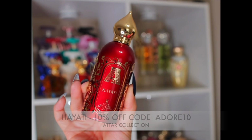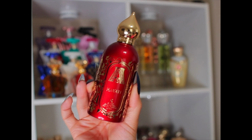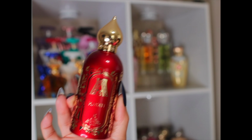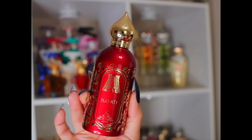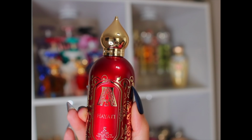This is Hayati by Attar Collection. So this one kind of gives you those macerated fruits, kind of like Herba Pura, but this one has ice cream in the notes, so it gives you a creaminess. So it's not as musky. It's more like thick, heavy, rich, syrupy fruits with ice cream. So that's what this smells like. I like it. I don't love it, but I do like it.